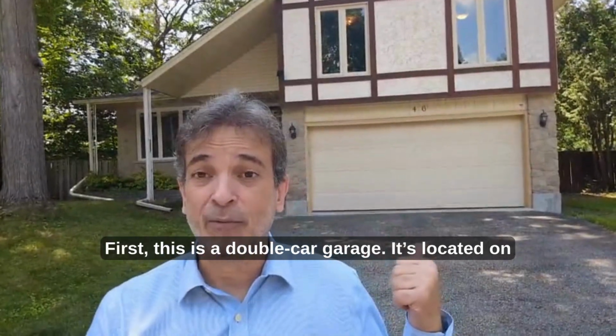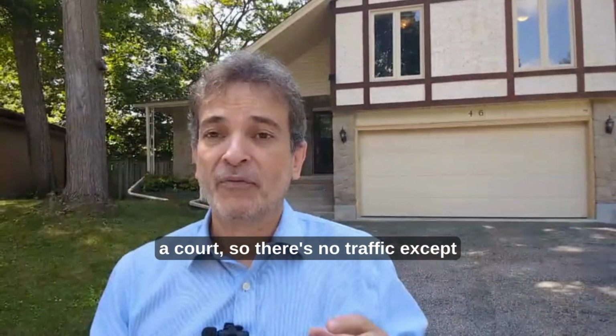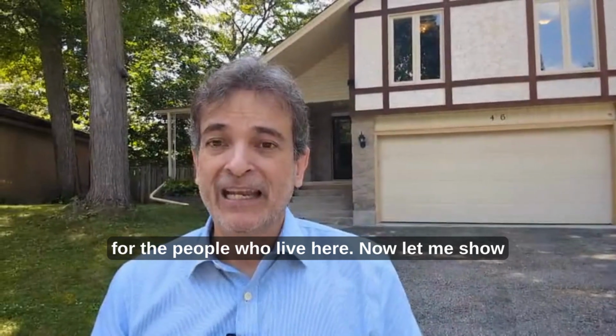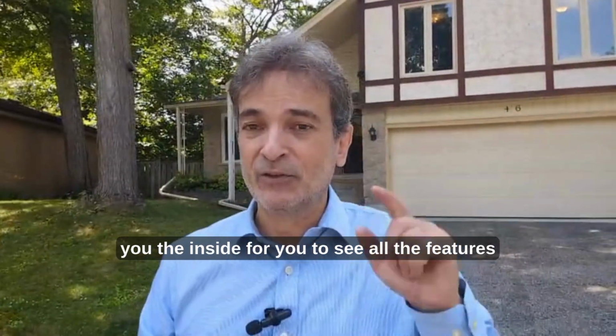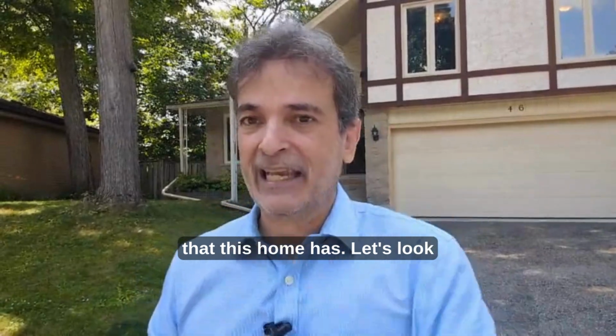First, this is a double car garage. It's located on a court, so there is no traffic except for the people who live here. And now let me show you the inside for you to see all the features that this home has. Let's look inside.